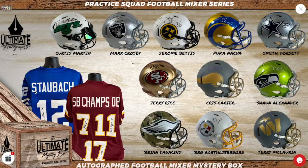Another NFC West double up. How about that clean, flash, authentic Shaun Alexander? Speaking of records, the 2005 NFL MVP had the record for most touchdowns in a season, which lasted all but 1 year because of LaDainian Tomlinson. It's still the second most, though. Still the second most for Shaun Alexander.